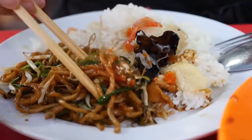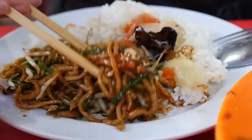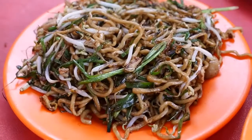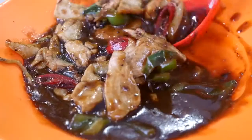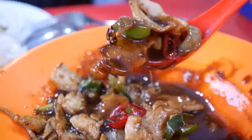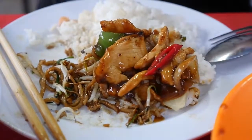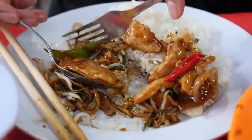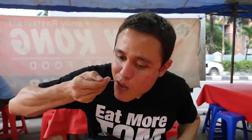These noodles are really good. That wok flavor is fantastic. That sauce is a little bit sweet and a little bit tangy and also a little bit spicy. This one is really good. Oh, let me get that pepper on there. Anything with a pepper sauce, I love.